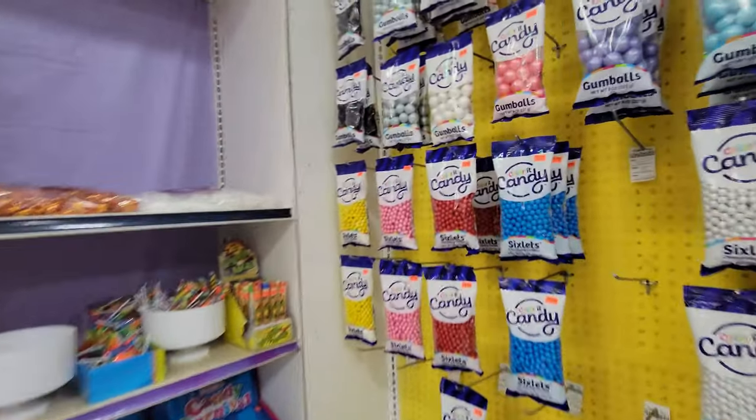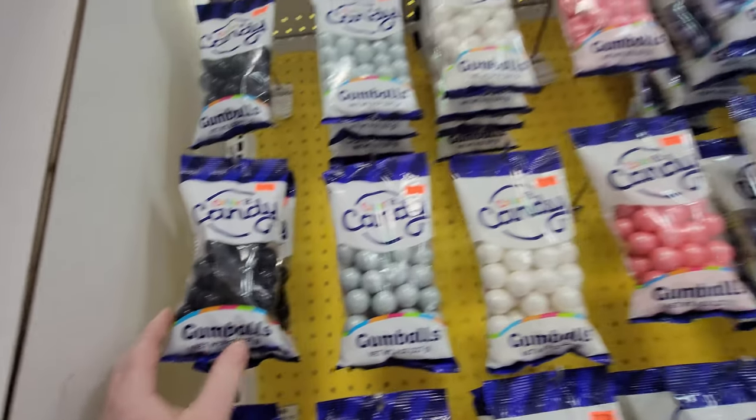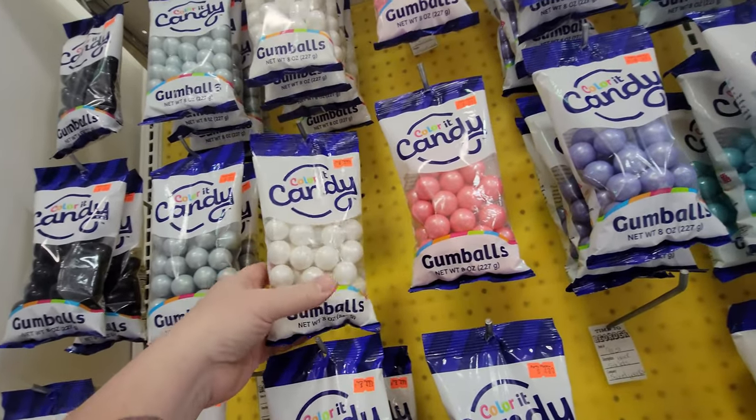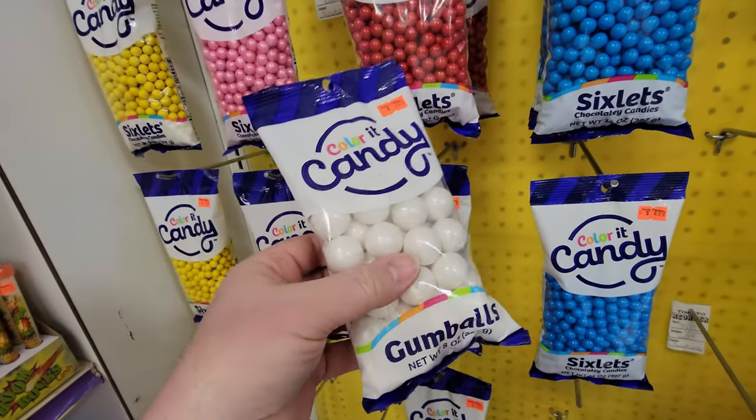Oh, yeah, here we go. Here's another bag of gumballs. They have the white. They have black. I mean, they have all kinds of colors here. And they're cheaper than the other store because it's a smaller bag. So this is 8 ounces. This would be plenty to make a gumball pearl necklace with, and it's only $4.